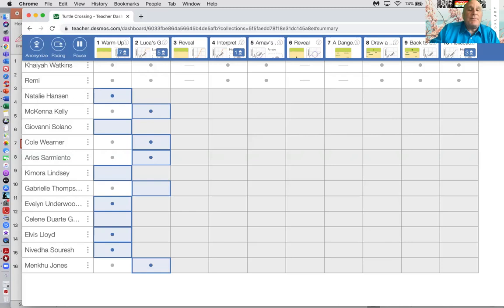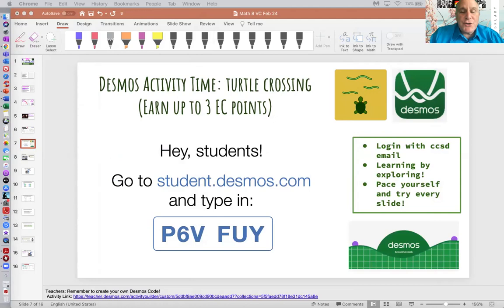For those of you that just joined the class, there's the website, student.desmos.com. There's the code you type in, and then it'll start you on slide one. You do what it says and get through all 10 slides. And by doing so, you will get 5 points extra credit added to your grade for module 8, for your participation in Desmos.